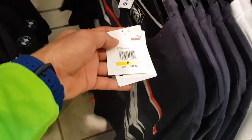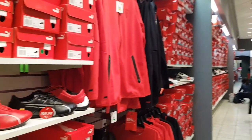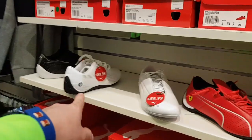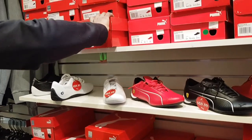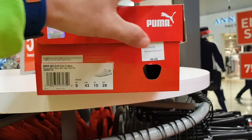How much for that shirt? $40 for that shirt? BMW shirt. I don't know. Can you find that number for me for this one? Mm-hmm. The BMW. We have number 10. That's number 10. It's number 10.